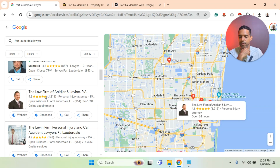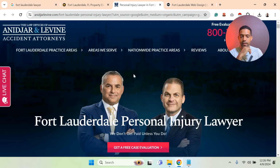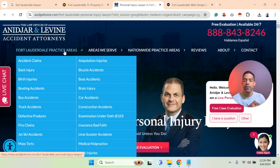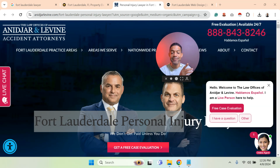So the law firm of Anajar and Levine. Okay, yeah, I've actually seen these guys in TV commercials, so they're pretty big. So right here, look at the difference. They have above the top part, it's pretty similar. They have the logo, the phone number, then their navigation. But right here, they're telling you Fort Lauderdale personal injury. And like I said, remember I mentioned that they will probably have a chat. Look at the chat. And what do you see right here?